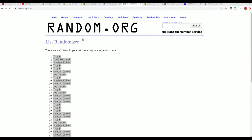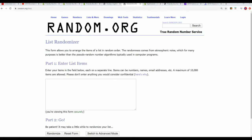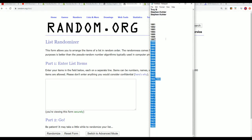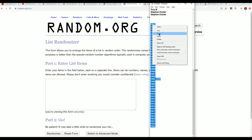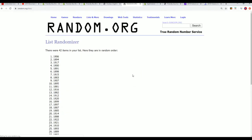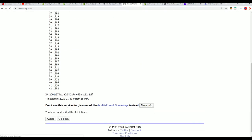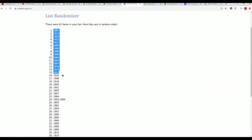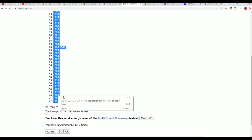This is our year random. And we'll find out who gets which year. Good luck. I hope we hit an ancient coin. Here we go. Seven times. I hope we hit a gold coin or just something amazing coming out of this graded coin break. Lucky number seven. All right. So there it is.